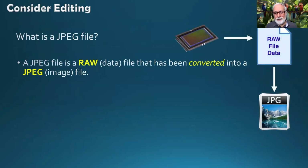We need to talk about the kind of files that your camera or smartphone produces. 99.9% of you use what's called a JPEG file. So what's a JPEG file? Well, your smartphone or digital camera doesn't shoot JPEG files. It shoots something called a RAW file. A RAW file is just data, and it's not even an image. It needs to be converted to an image. So your smartphone or your camera does this conversion for you. It converts the RAW file into a JPEG, which is an image.